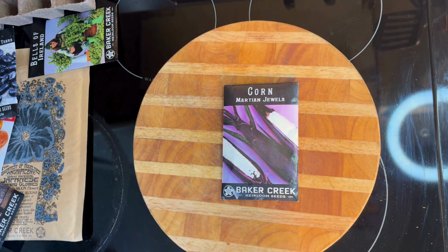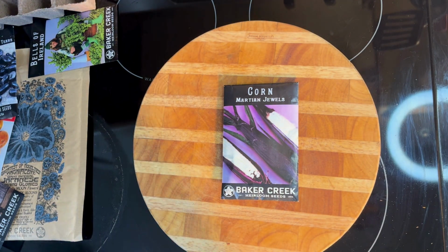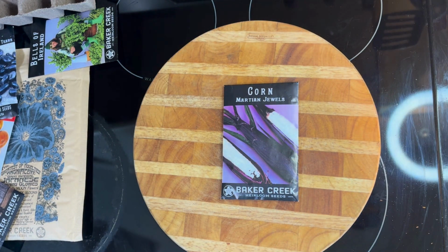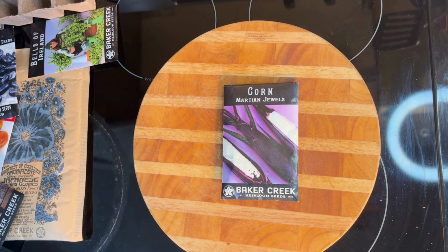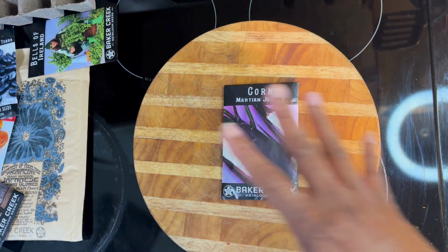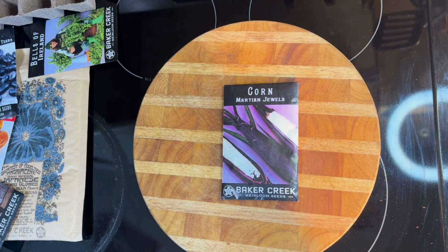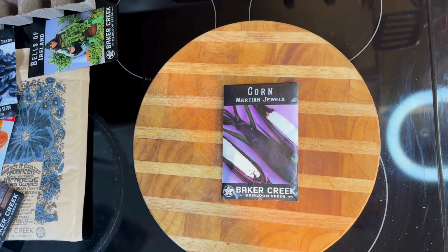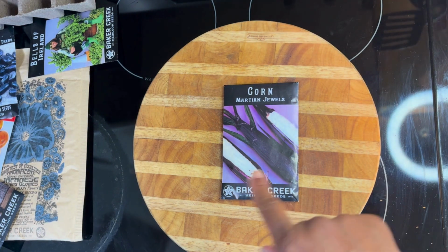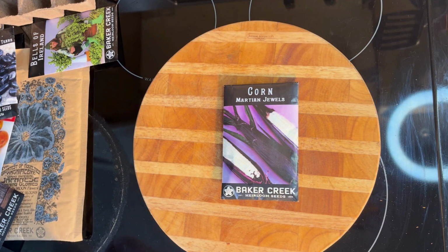Now, I chose to grow this variety because of the color purple. It's one of my favorite colors. It is my favorite color. And, of course, its versatility. Okay? Now, the cool thing about this corn is you can harvest it early for sweet, delicate corn. Its flavor is traditionally sweet, but less sugary than most sweet corns. That was one of the reasons why I decided to grow this. And if left on the stalk longer, the sugar turns to starch.